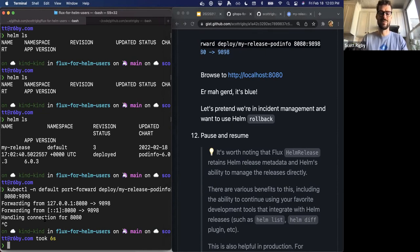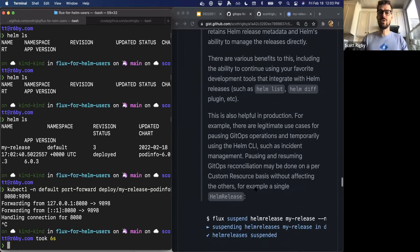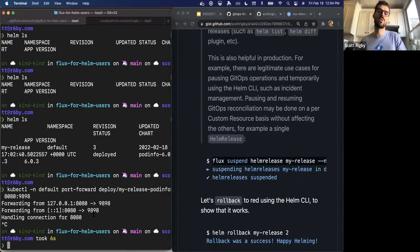And we're nearing the end of this demo. So in order to do a Helm rollback, I'm going to show you pause and resume, how that works with the resources. Whether it's for incident management or for some other purpose, you still, as a human operator, have the ability to control what's happening with this automated process. So don't let the idea of continuous delivery scare you. You can pull the emergency brake anytime you want, and you don't have to do it for all of your processes. You can do it on a per Helm release basis.